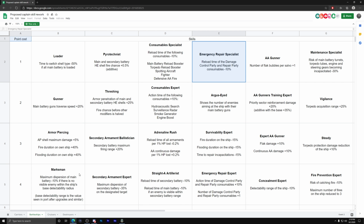Marksman. Marksman is a weird one. This is one of those that considers your base detectability range. Your maximum dispersion of your main battery is improved by 10% if there is no visible enemy within the ship's base detectability radius. So base detectability radius is the ship's detectability when you hit that button and you load in. That's your base detectability range. If there's no ships visible within your base detectability range, you gain a 10% buff. But if there's a DD, if there's a ship on the other side of an island, inside of your radius, you do not get to benefit from this at all.